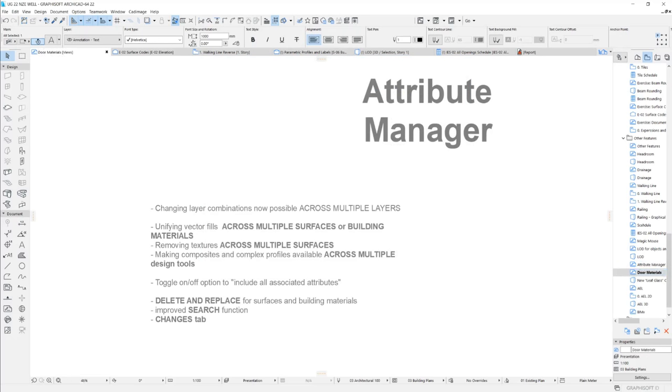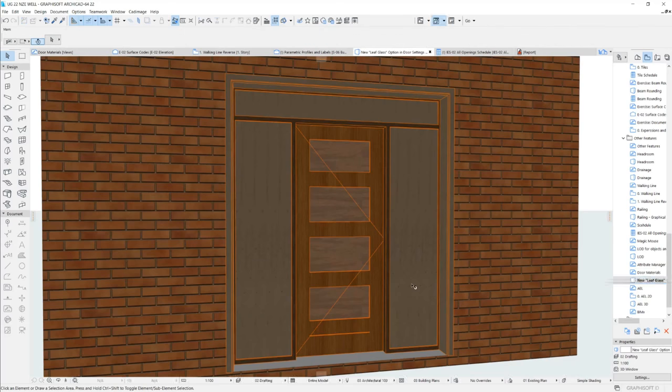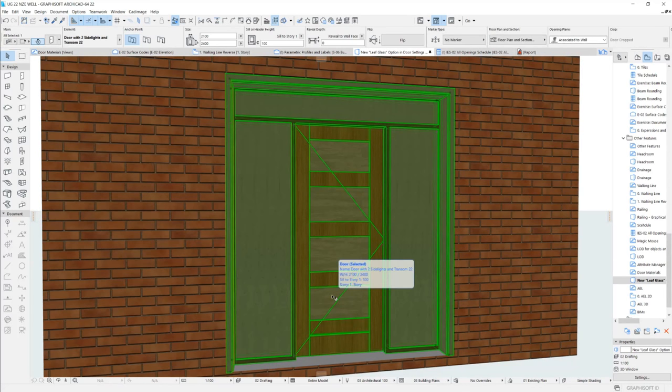Now let's go to door materials. Now we can change the inserted panel in the stylized material. So basically now we can use different materials in the inserted panel of our main leaf and in the inserted panel in our stylized. So let's take a look how this works. Let's use this 3D model as an example. So if you click on this joinery and open the settings, so go Control T.